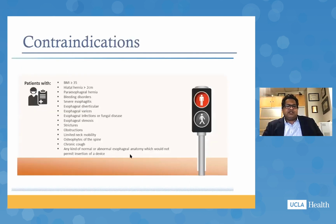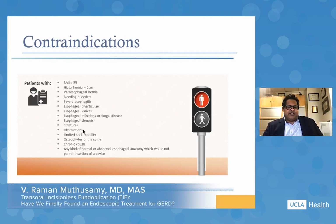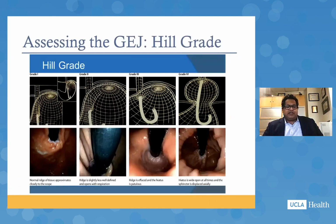So the contraindications really are, again, I mentioned the Hill valve and the big hernias, BMIs above 35. And then most of these are the standard bleeding disorders, severe esophagitis, and anything that would potentially cause esophageal strictures or stenosis, because the size of the device is 20 millimeters. So it really requires a non-constricted esophagus. Any obstruction, neck mobility issues that make it difficult for the device to enter, osteophytes, etc. That's really the big contraindication.